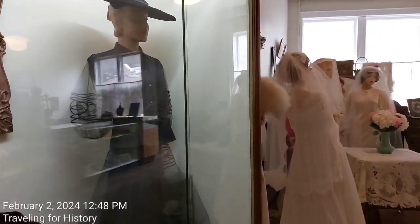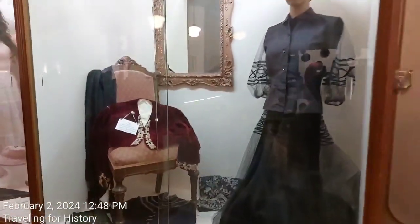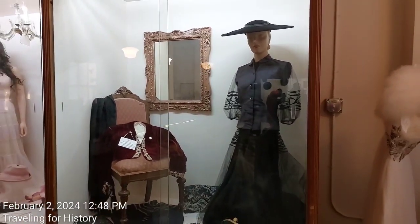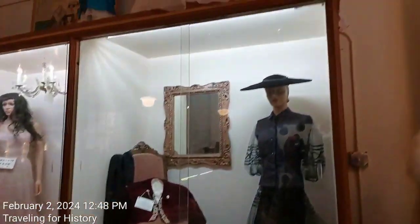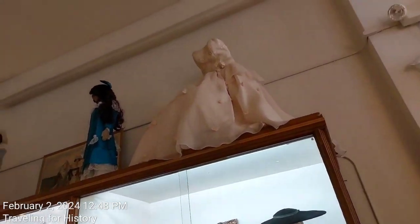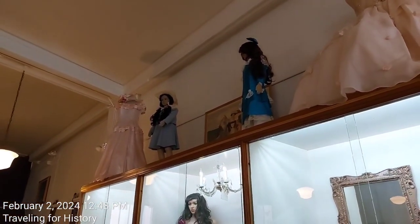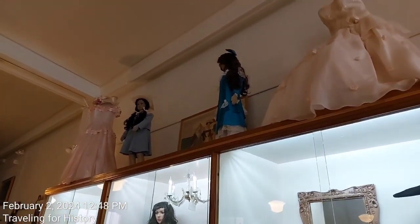I know the window's in the way. Let's see, how about this direction? Yeah, that's better. Those dolls are better dressed than some people I've seen recently.